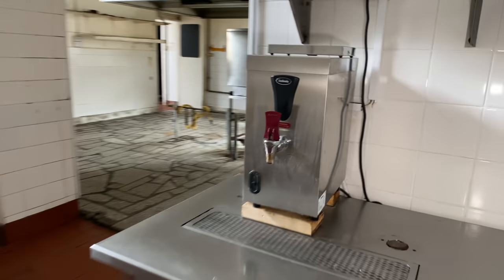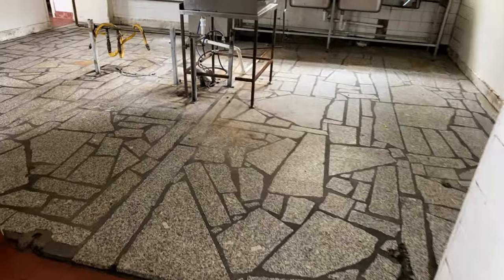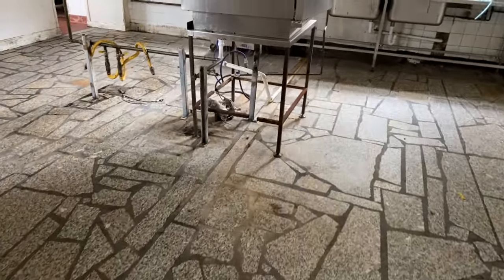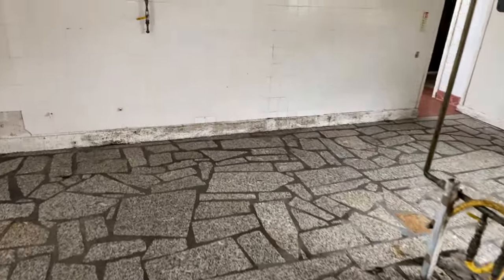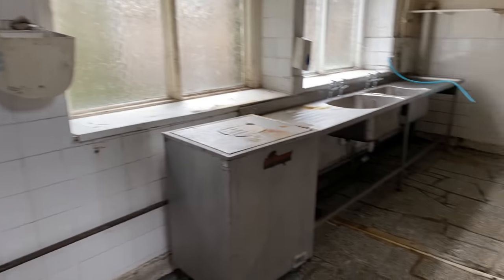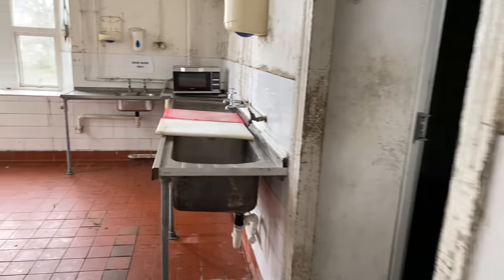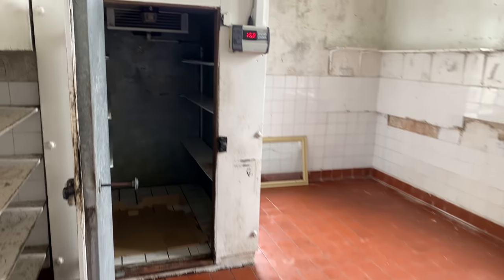Look at that. Power's still on to that. Oh, look at the floor. Wow. How cool's that? Wow, that's pretty special. The fan's working still. I know. That's what she said. Oh my God, it's literally never ending. Look at that, the freezers are still on as well.